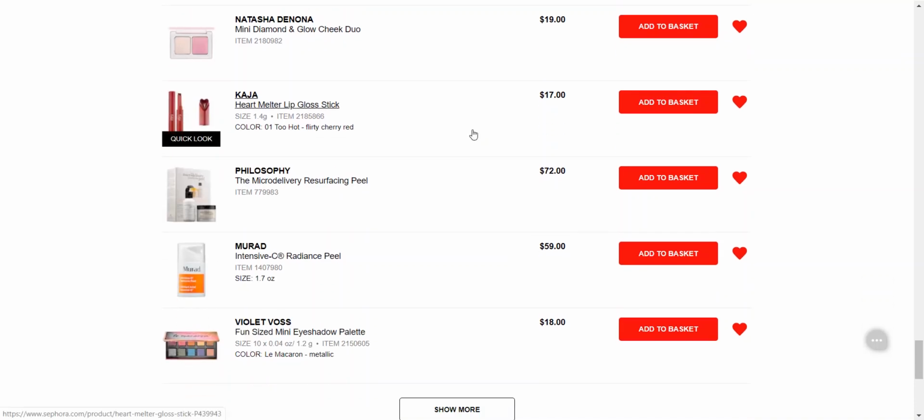Natasha Denona Mini Diamond and Glow Cheek Duo. This one is one that I'm kind of considering. I don't know if I need it. I know I don't need it, but I don't know if it's something that I would wear a lot, because I do wear the other one that I have occasionally, but not all of the time.